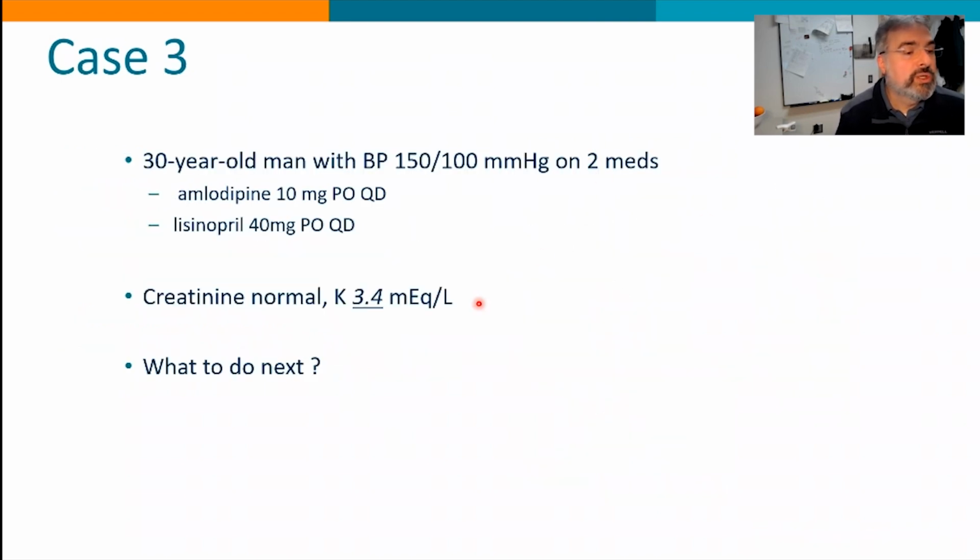This is another case we saw in clinic. Similar presentation, but he was a very young guy with blood pressure definitely on the higher side, already on 2 good medications at a pretty good dosage, and the potassium was low, which is about 30% of people with hyperaldosteronism have hypokalemia. So a normal potassium wouldn't rule it out. But this was something that makes you go, what else could this guy have?